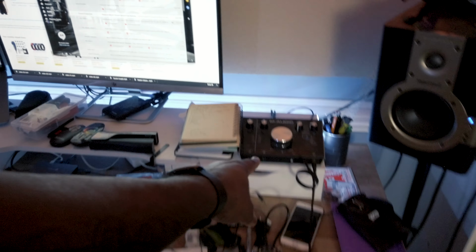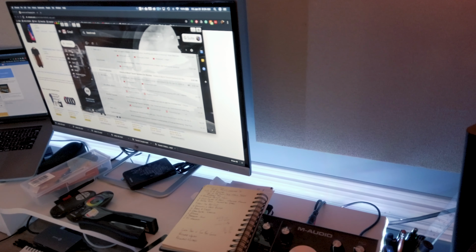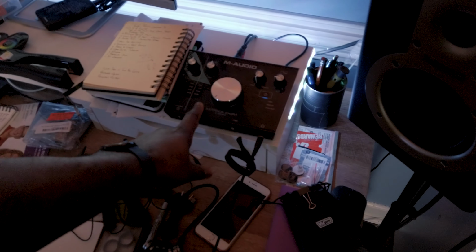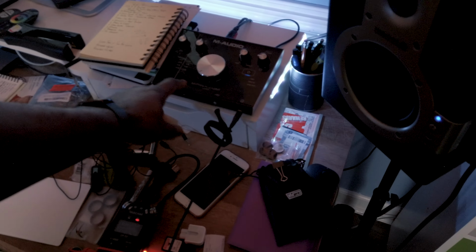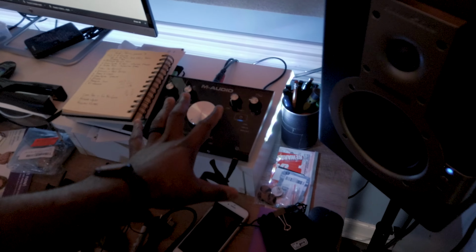And over on this side of the desk, you'll see my audio interface. It's the M-Audio M-Track 2x2M. So this is a great little audio interface that I really like. It sounds really good. It's really clean. It's got multiple inputs and outputs on it. So this is doing a great job for me.